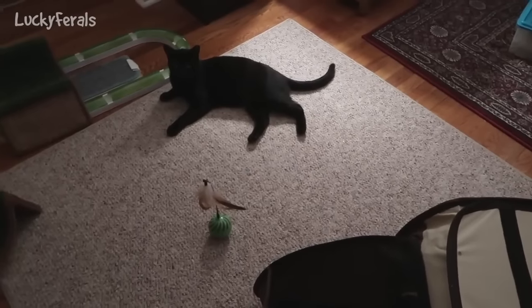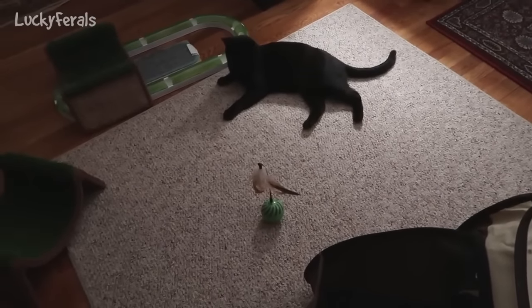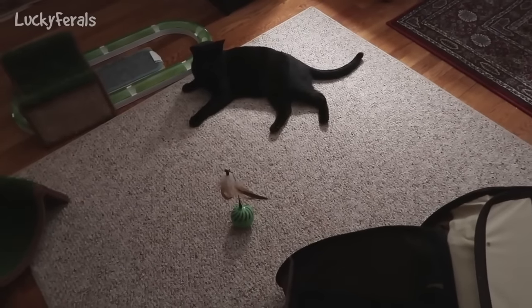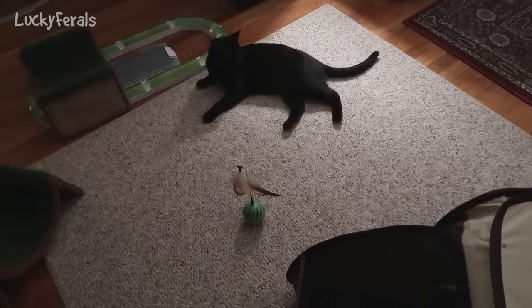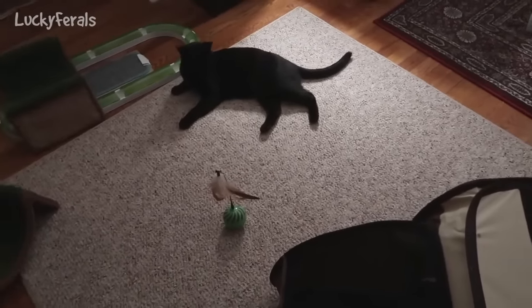Now, it would be one thing if he only jumped on the other cats and was just playing, but if that progresses to a serious fight, I don't want that to happen, and we've seen Boo do that when he was outside. So, I don't know if Boo can get along with other cats.